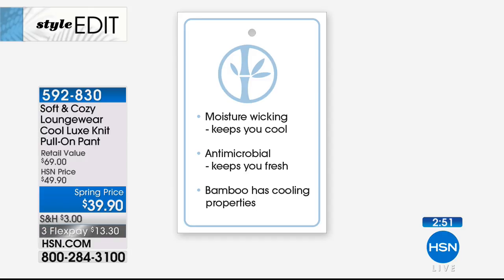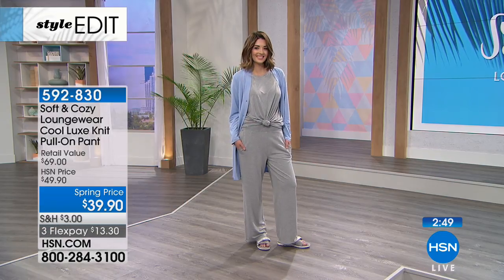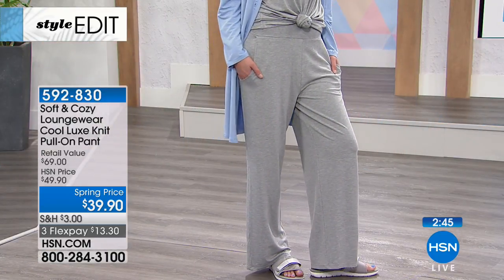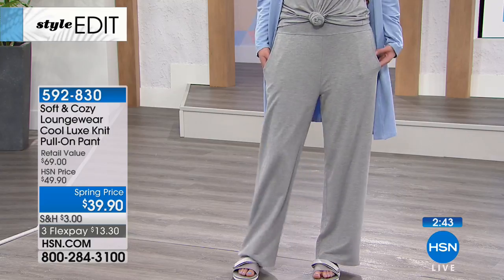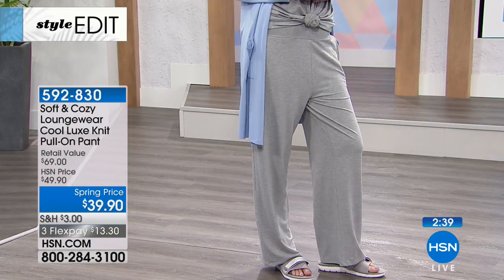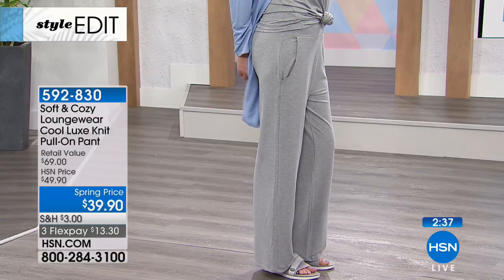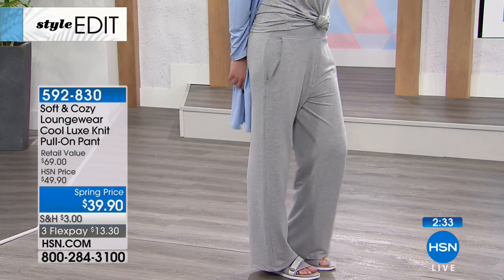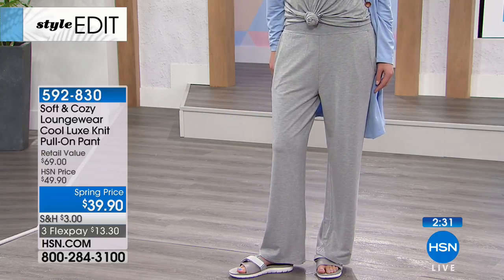And that's what makes these stand out from all the others. These are designed out of our Cool Luxe Knit. This is our luxe design, our elevated design of soft and cozy. This is brand new today. I mean, this is the launch of our fantastic loungewear line in the Cool Luxe Knit. So nowhere else will you find the Cool Luxe Knit in the bamboo in a lounge pant especially.